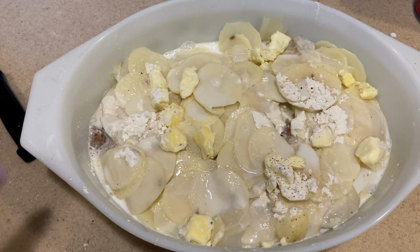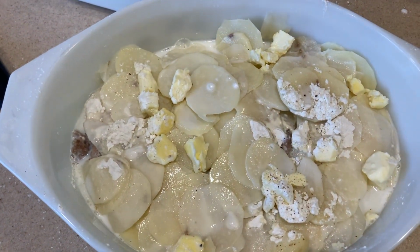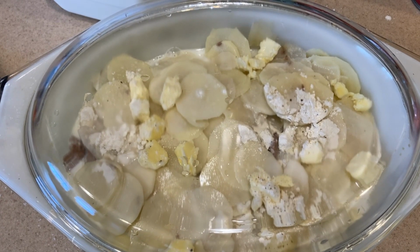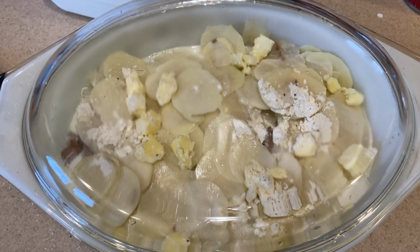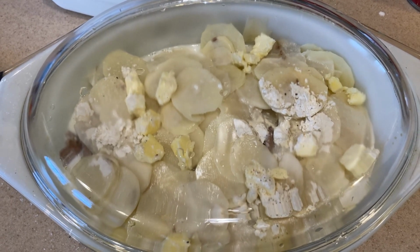I'm seeing the milk, and we also have to cover it, so I'm sure it's going to steam while it cooks. So we're going to cover this. We're going to put it in a 375-degree oven for 1 hour, and then we have to check the potatoes are fork tender. Now, while this is cooking, we're also going to be cooking our baked apples.